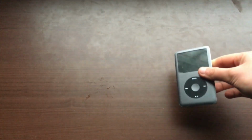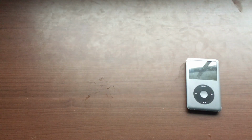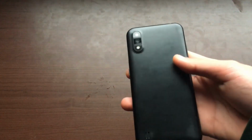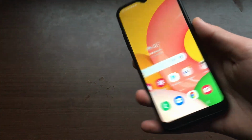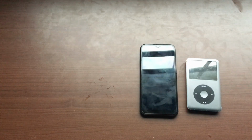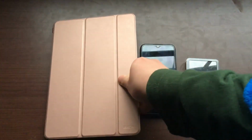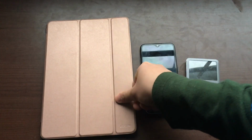Alright, now for the last category, which are actually my main devices. So first up, this is my venerable iPod Classic 6th generation, 120 gig. Still fully works today. Next, this is my Galaxy A01. Still using it today. Not really as a backup, just as a media device. Next, this is my iPad Air 2nd generation on iOS 15.2. This also fully works.